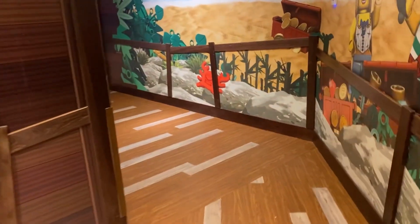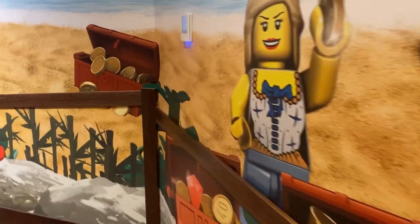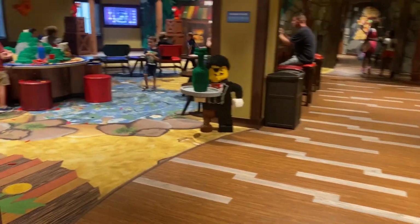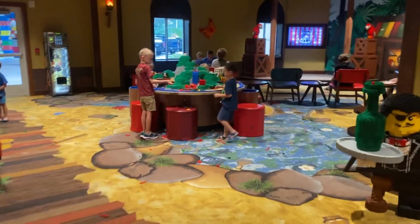But this is us walking to the room. As y'all can see, they have like little cool paintings on the wall as you leave to your room. And then this is the second lobby that they have. It's not as busy or as big as the first lobby, but it's still a little area, and there's more Legos for the kids to build stuff over there.